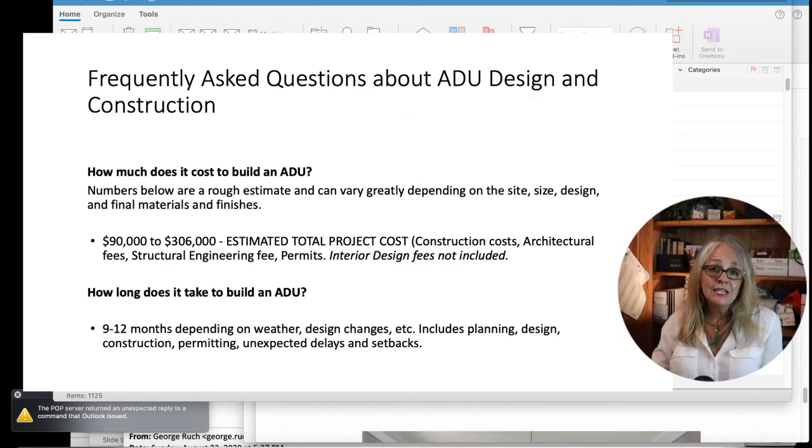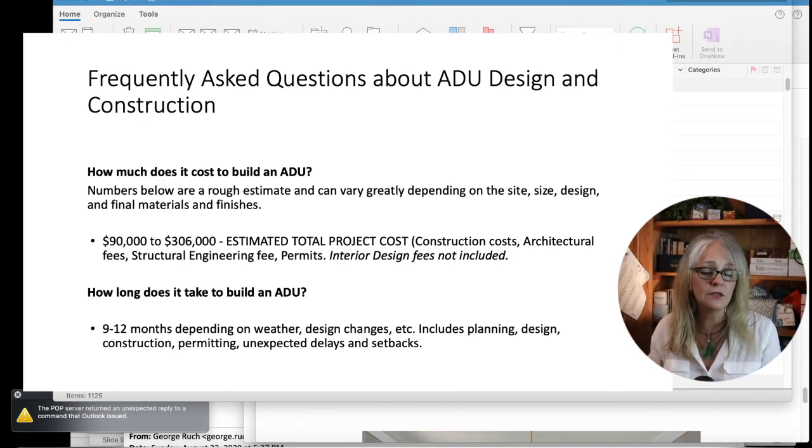How much do these things cost? Well, they can range. Of course, it's all going to vary depending on your location, depending on the materials that you put in and the level of detail that you go to. But I've seen some conversions happen at around $30,000, and then new construction go up over $300,000. It all depends.